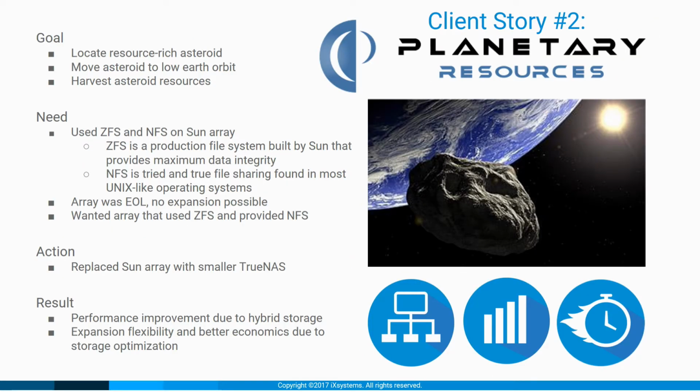And now we move into the realm of science fiction. This is real. This is another one of our success stories. This is Planetary Resources, a little space asteroid mining company that's up in Seattle, Washington. These guys are going to tow asteroids into low Earth orbit and mine them with robots. No joke. Amazing guys. They only hire the best rocket scientists.